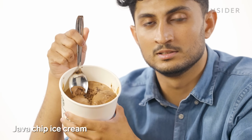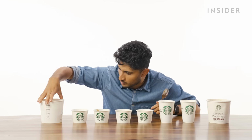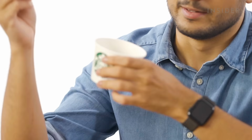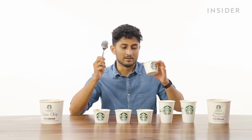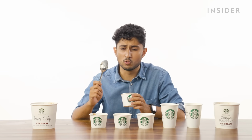This looks really good. Check it out, son. Yum! Coffee, chocolate chips, and mocha. That is something else. I really like this. Next up, vanilla ice cream and chocolate sauce. Now, everybody in India, their childhood has involved Amul vanilla ice cream and Hershey's chocolate syrup. Let's see if this sort of evokes that nostalgia. Oh, the vanilla ice cream is so good.